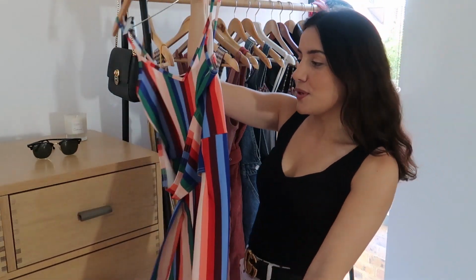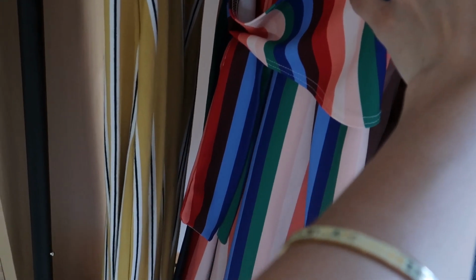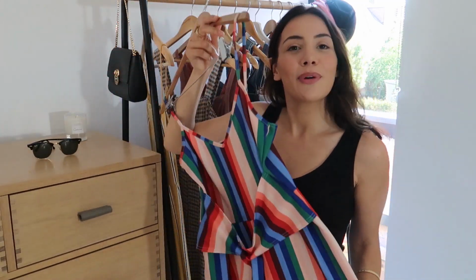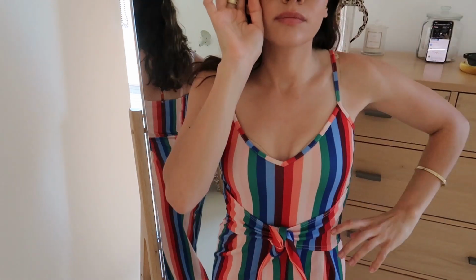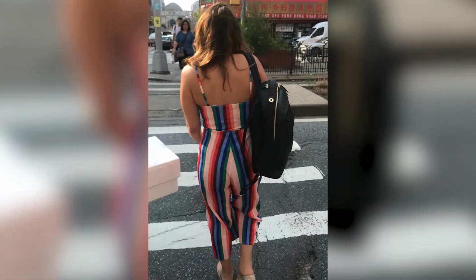This is one of my jumpsuits that is a little bit more extra, like the colours of the LGBT community, except it's missing the yellow and maybe a few others. But I always feel like this is what I would wear to Pride. I've been to one London Pride and it was by accident. But I always feel like this is what I would wear to Pride if I was to go. I really like wearing this.